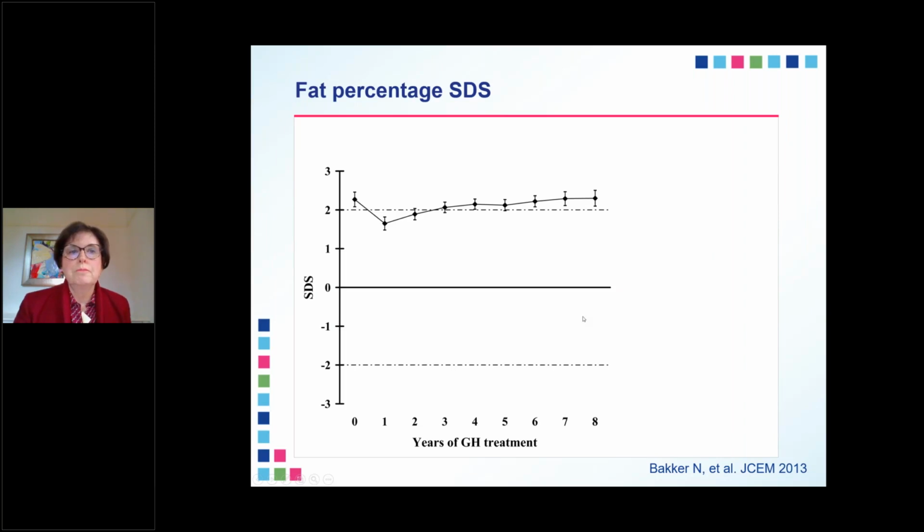So this slide shows you the fat percentage over 8 years. Here are the years of growth hormone treatment. The data are presented as an SD score. So zero is the median of the normal range, and the minus two the lower end, and the plus two the upper end. And as I just presented, their fat percentage SD is already at the start above the two. The first year there is a reduction, but then they start to gradually go up. But with growth hormone, we are able to keep them more or less just above the 2 SD.